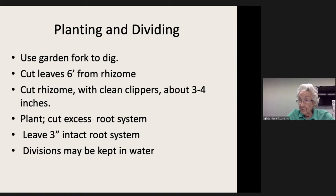When you're going to plant them, if you have over 3 to 5 inches of root system, you want to cut it. You want to leave about 3 inches. Many times you're going to have a foot of root system and you're thinking, well, I'm going to make it harder to take care of. Well, what you want to do is have the root system able to have contact with the soil and the nutrients in the soil so that it'll grow. You don't want a whole bunch of crimped root system that really won't be able to absorb water.